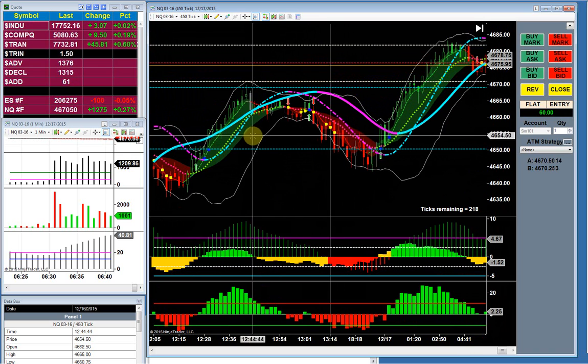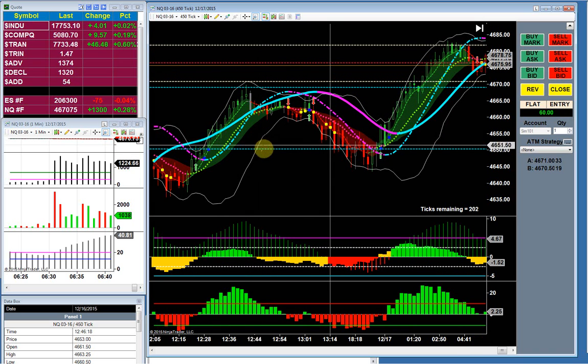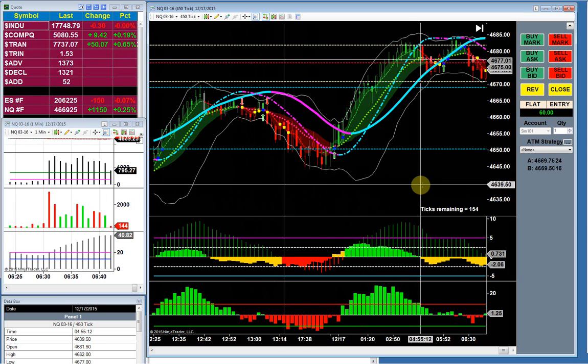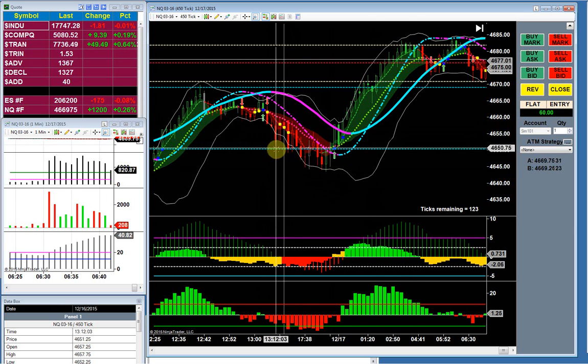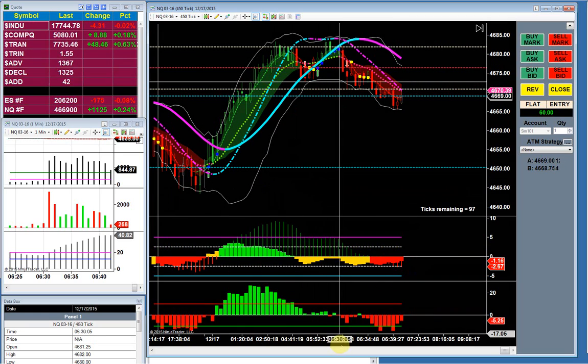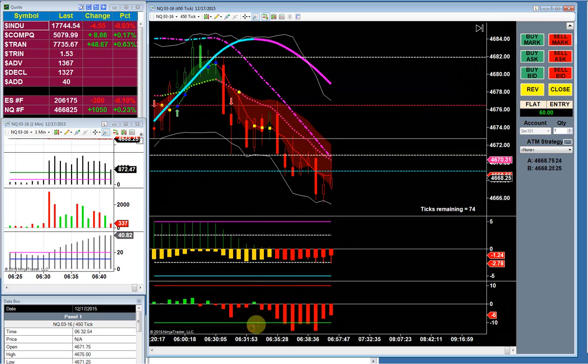So still nothing to do yet. Still watch, see if we get a reversal buy trade going here. So everything's looking good so far. Okay, let's open them up here and get into trading mode.